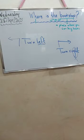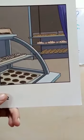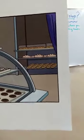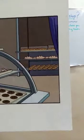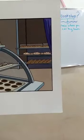It's next to the bakers. Bakers. What's the meaning of bakers? Look at this picture. Bakers, a place where you can buy bread or cakes, etc. Okay, a place where you can buy bread or cakes.